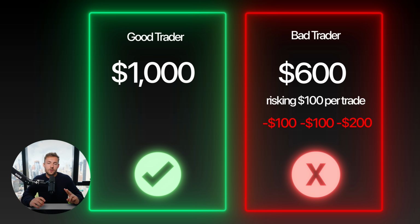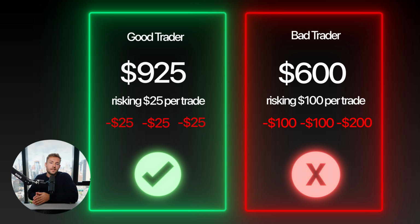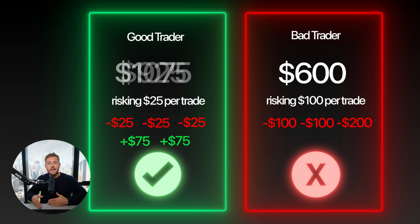Now, let's look at scenario number 2 with the good trader, also starting with $1,000, but this trader is only using 2.5% of their account, or $25 per trade risk. Say they lose 3 trades back to back, are only down $75, keeping their risk uniform each time. Even with 1 or 2 normal size wins, now their account is back to break even, actually into small profit, and they don't need to pull off any miracles in order to preserve this account and have a fighting chance.